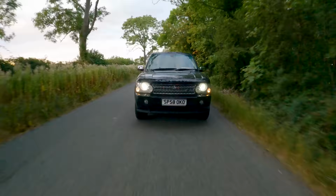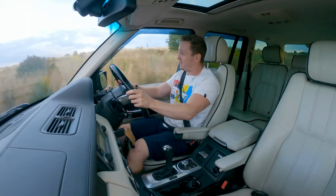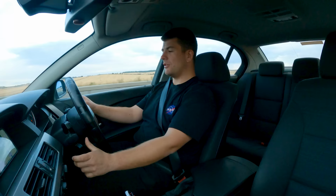I don't know if it works. I mean, look at the size of it. The boot is in a different time zone. It is huge. It's quite quick as well. I mean, it is a twin turbo V8. Yeah, very. Oh, don't want to go too fast though. Brakes! Oh, this feels lovely. Stick the cruise control on. Look at that. Steers in a dead straight line.